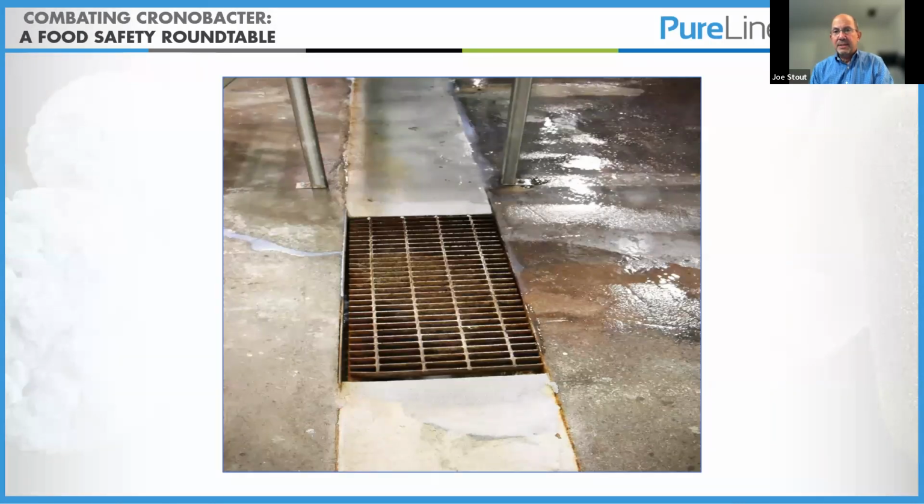Here's another classic drain. You can see that the plates on this are welded in place with stitch welding, which is not desirable. These end up being a real challenge in any type of plant, whether it's a dairy plant or a meat plant or a produce plant. But somehow we have to get in and clean those areas to minimize risk to our product.